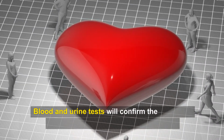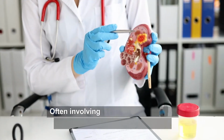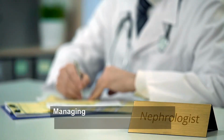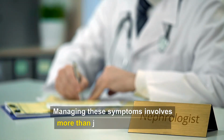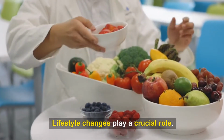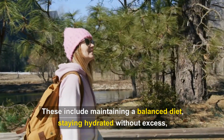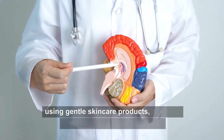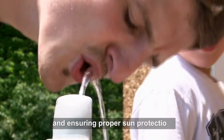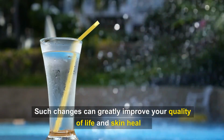Blood and urine tests will confirm the diagnosis and pave the way for proper treatment, often involving collaboration between a nephrologist and dermatologist. Managing these symptoms involves more than just medical treatment. Lifestyle changes play a crucial role. These include maintaining a balanced diet, staying hydrated without excess, using gentle skincare products, avoiding hot showers and harsh soaps, and ensuring proper sun protection. Such changes can greatly improve your quality of life and skin health.